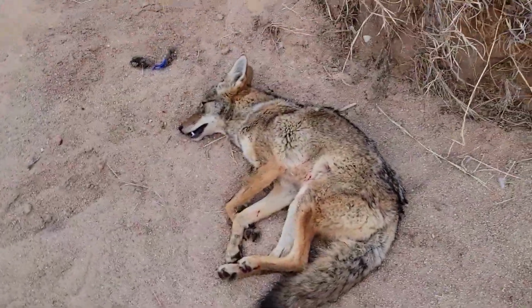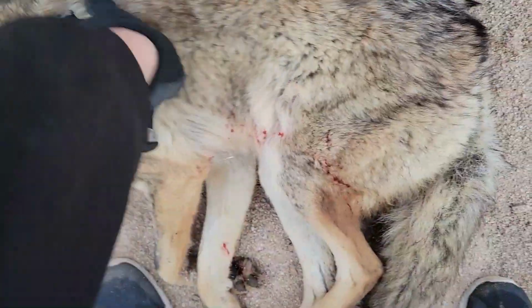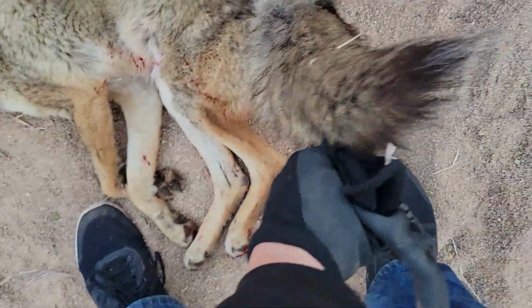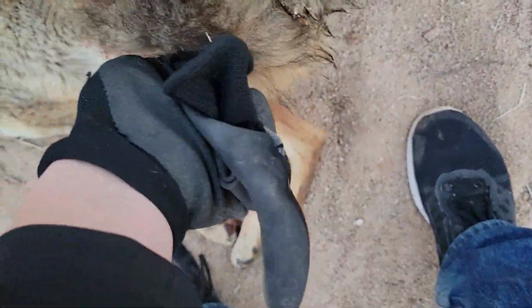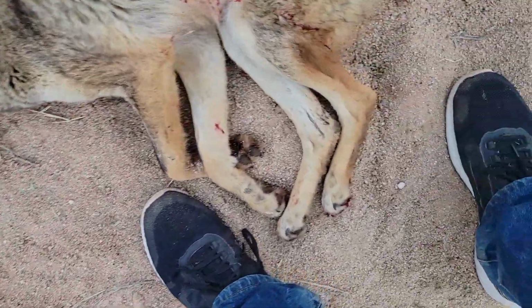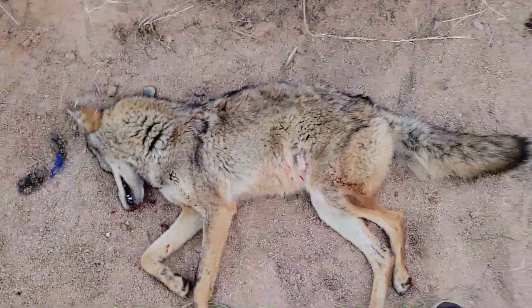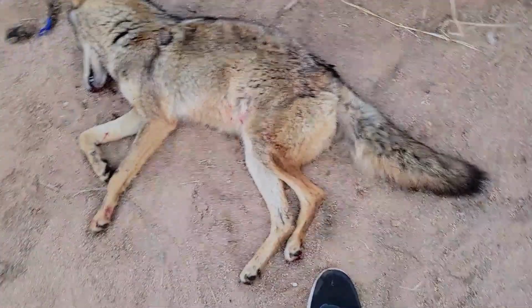Alright guys, we got the coyote here dispatched. Nothing special, very kind of thin coat. He's got some fur there. He's got a decent-ish tail for Arizona, kind of a white tip right there, which is kind of funny because it's very, very meager and sparse. Anyway, I just got him with a double lung shot, so he's out pretty good. Probably about a 25-pound coyote, so nothing big, nothing huge.